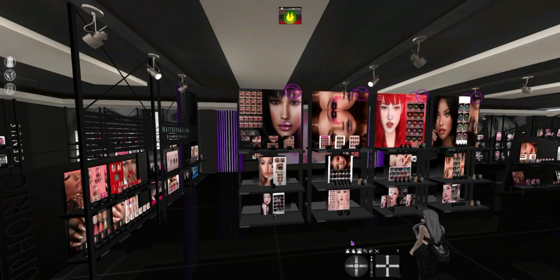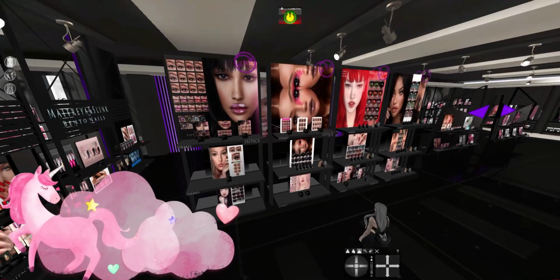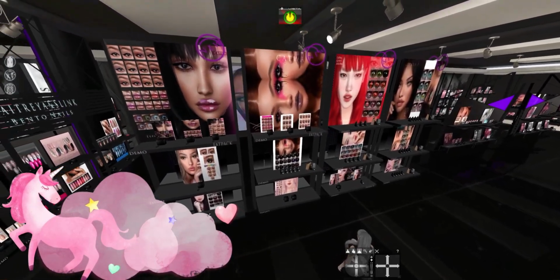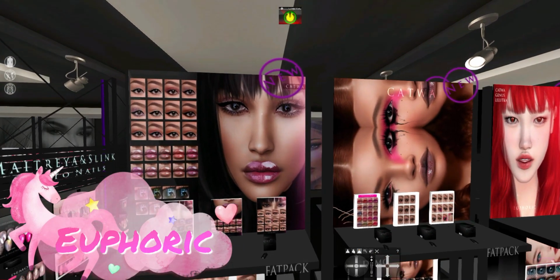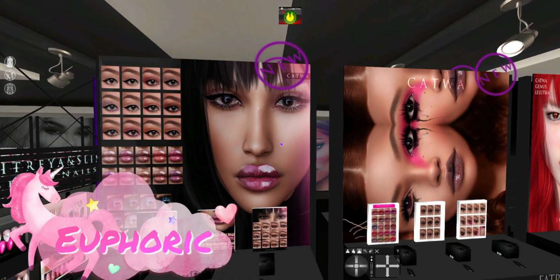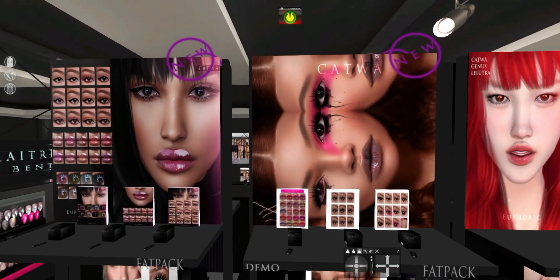Okay, now we're standing in front of the news here at Euphoric, and we are going to have a look. The first one here is for Catwa. And beautiful as always. She is so good with her makeup. I'm digging it, if you know what I'm saying. Oops, sorry for that. And over here is some other news.